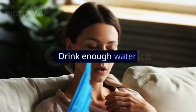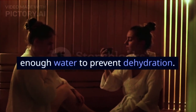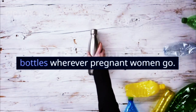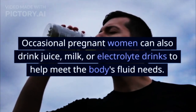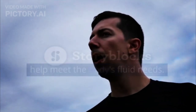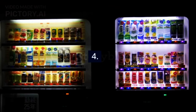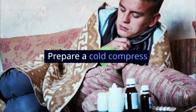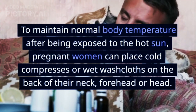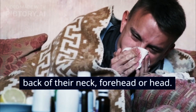3. Drink enough water. Make sure pregnant women drink enough water to prevent dehydration. Preferably, pregnant women carry water bottles wherever they go. Occasionally, pregnant women can also drink juice, milk, or electrolyte drinks to help meet the body's fluid needs. Avoid drinks that can actually make you dehydrated, such as caffeine. 4. Prepare a cold compress. To maintain normal body temperature after being exposed to the hot sun, pregnant women can place cold compresses or wet washcloths on the back of their neck, forehead, or head.